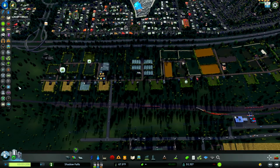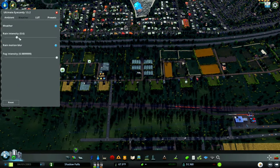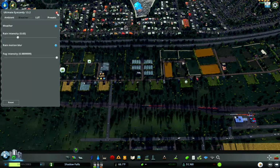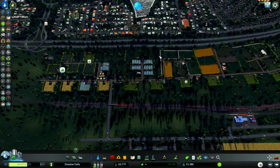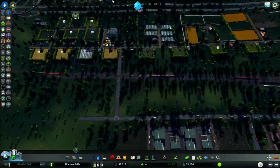Again, where's my rain at? Thank you. Yeah, rain turns on and turns off by itself. I want everything looking wet and slick and morose and dark and dingy.